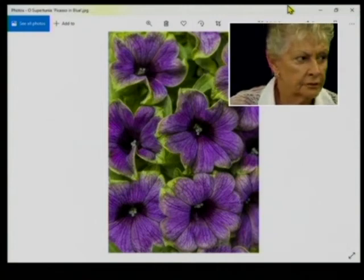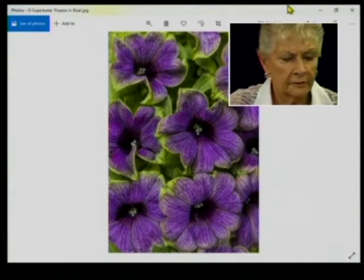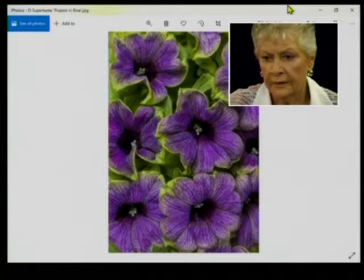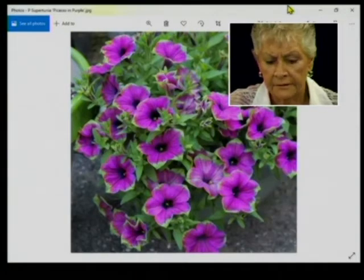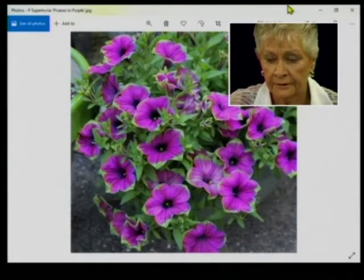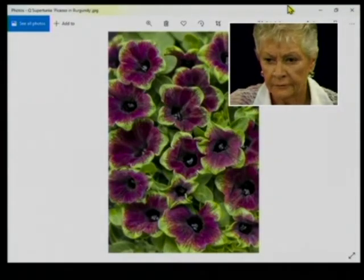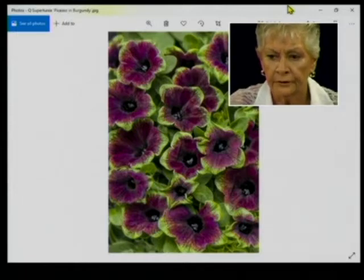Now, you don't find too many blue flowers. No, you don't. And I searched them out because I love blue. And the edging on them makes them stand out. And then this is Picasso in purple, which is like a fuchsia purple. That would be so striking in your garden. And then this new one I haven't seen before, this is Picasso in burgundy.